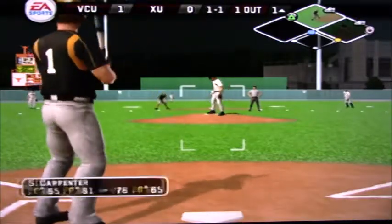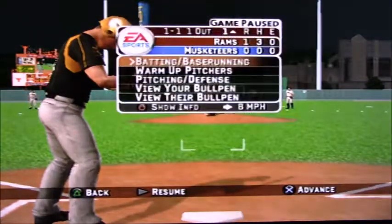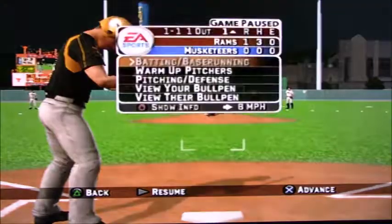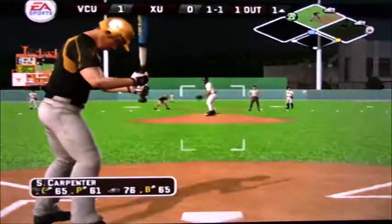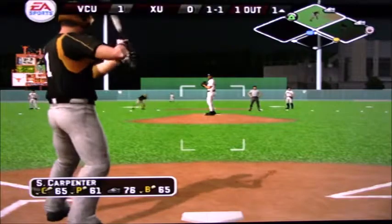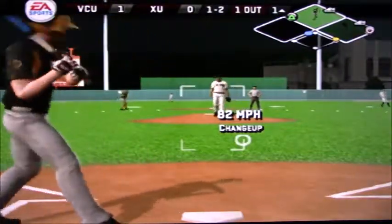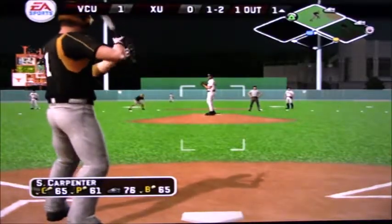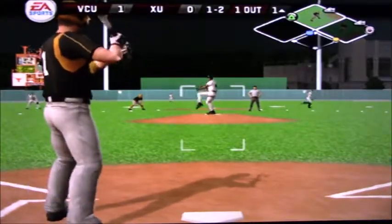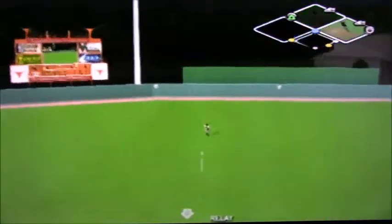No, come on. What? Great speed all around. Pulls the bat back and takes a called strike. Damn umpire. Yeah.